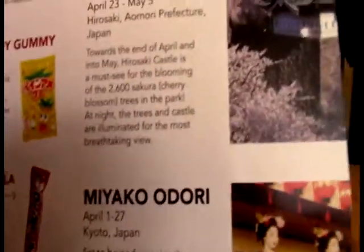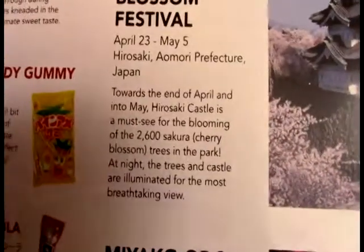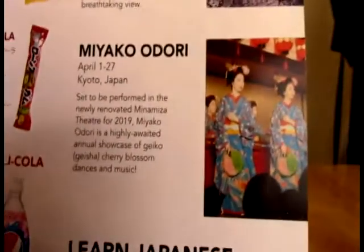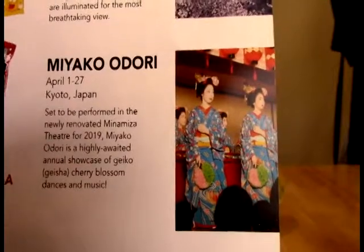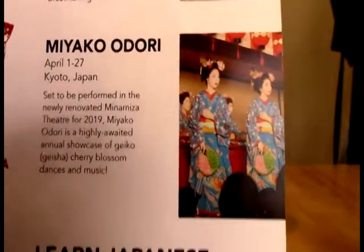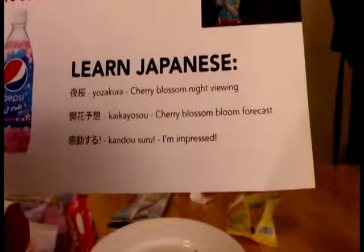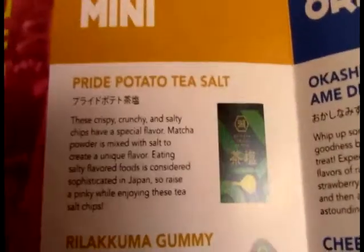All right, guys, so over here we have the Cherry Blossom Festival. Guys, I would love to go to Japan for this someday. Leave us a comment, let us know if you would too. The Miyako Odori, a geisha dance for cherry blossoms. Cool. Everything is cherry blossom, so I'm assuming that has something to do with the J-Cola also.